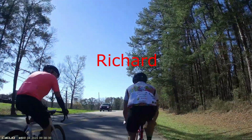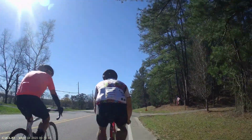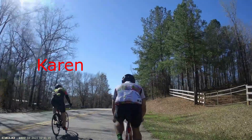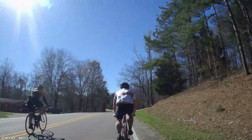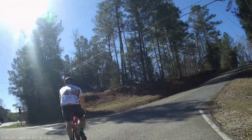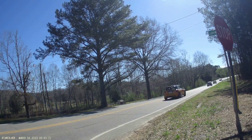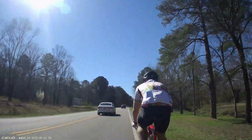That's our ride leader, Richard Rodriguez. I've never ridden with Richard. He's pretty fast. Look at those legs. Is he a cyclist or what? That's our other ride leader, Karen Clinton, pulling up alongside Richard to suggest that he pull over and let the 30 cars lined up behind us get by. And you're going to see all the cars go flying by right there. I told you Chelsea Road was busy today.